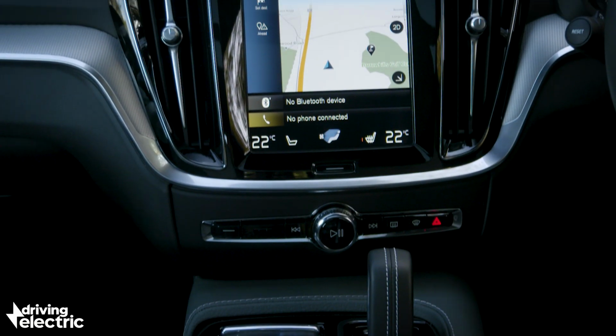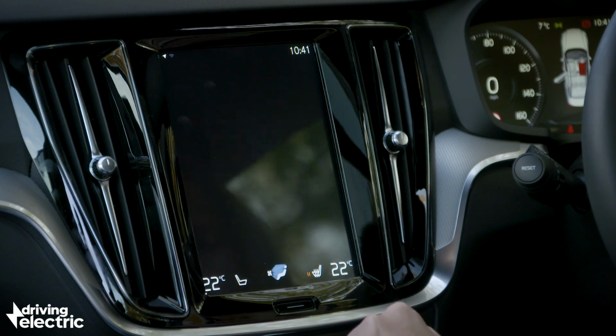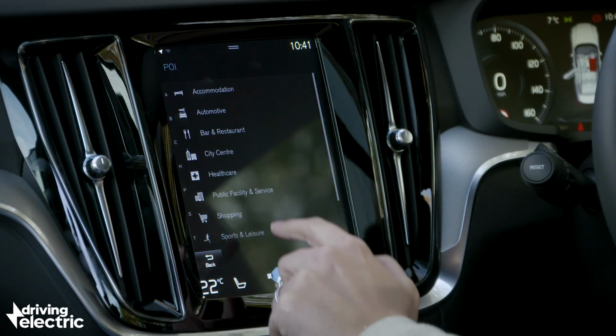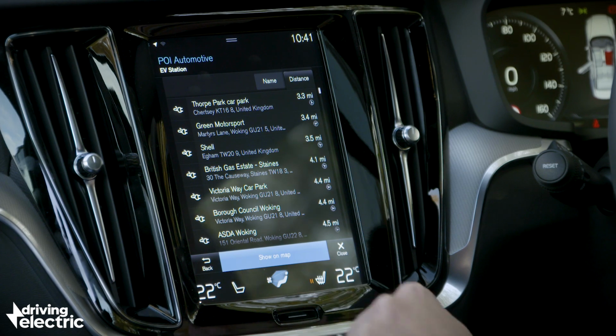You do, of course, get the colour driver's readout and this portrait-style touchscreen with nav, Bluetooth, digital radio and a couple of USB inputs that will allow you to charge or play the music from a connected phone. But it really is cheeky in the extreme that Apple CarPlay and Android Auto cost £300 extra. Overall, while the Volvo system is fairly easy to use and fit for purpose, it is still a way off what you get in most rivals.